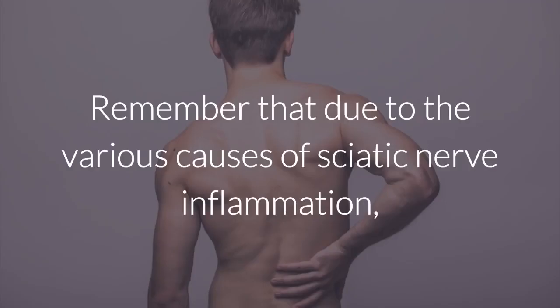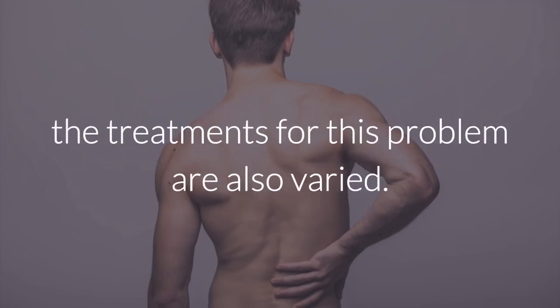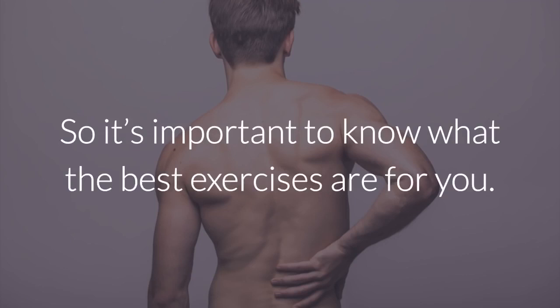Remember that due to the various causes of sciatic nerve inflammation, the treatments for this problem are also varied. So it's important to know what the best exercises are for you.